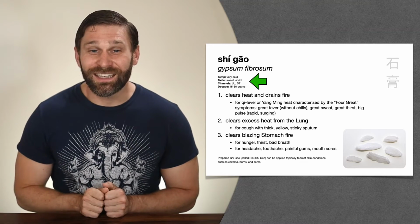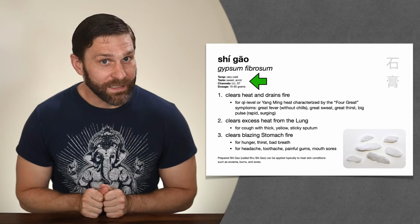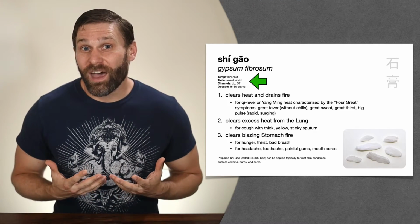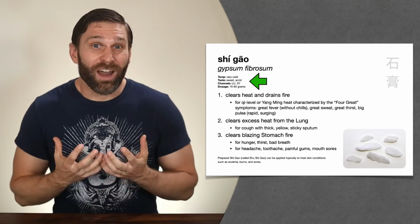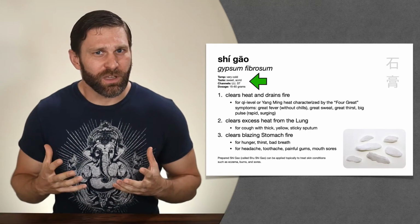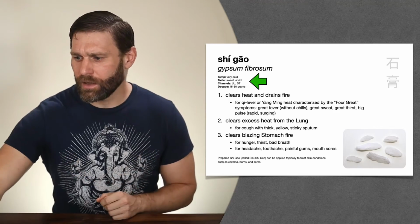Notice the dosage is larger than average, 15 to 60 grams, according to Bensky. And again, this is very common whenever we have shells, minerals, or heavy medicinals, that they tend to have a larger than average dosage, just because they're more dense. If you have something really heavy, and we just had 9 grams of Shigao, it would just be like a little speck of dust because it's heavy. We need to have a good amount in our pot. So we have to use a larger dosage of Shigao, 15 to 60 grams, just because it's a heavy mineral.